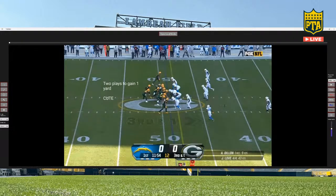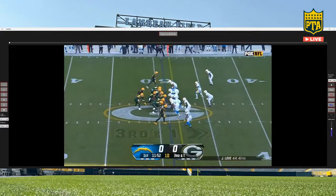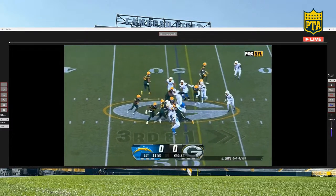I put 2 plays to gain 1 yard. It's 3rd and 1, and I just put cute because that's exactly what we did here. We got cute. So I'm going to play it at 75%. If you need it slower, you let me know. Let's roll the tape. This is the 3rd and 1 play. They decide they're going to get fancy, and even though you just need 1 yard, they hand it off on a little sweep play here to the right. And you see it just gets blown up.